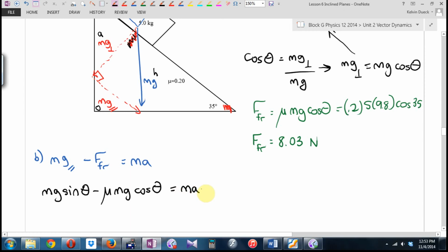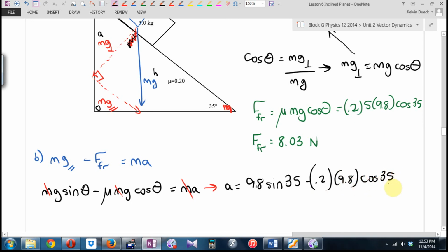The reason I did this one algebraically is, is there an m in the first term? Is there an m in the second term? Is there an m in the third term? Then what can we do with these m's? Well, that's nice. So I actually already have the a by itself, I just have to plug and chug. A is going to be g, 9.8, sine theta, 35, minus mu, 0.2, g, 9.8, cos 35.